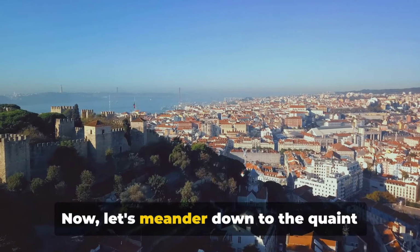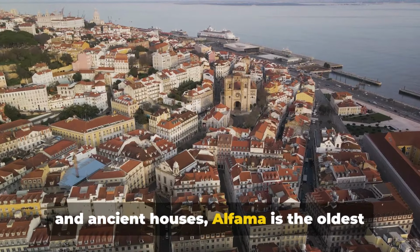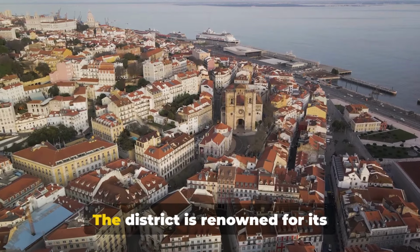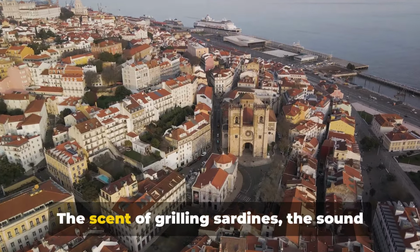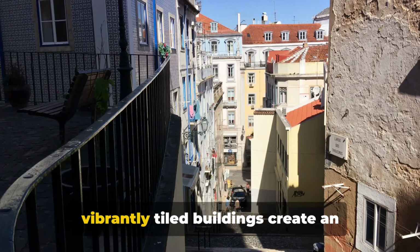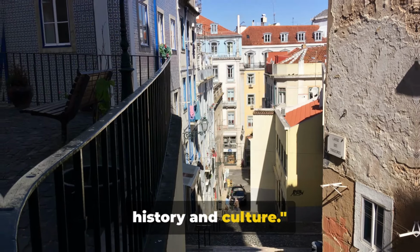Now, let's meander down to the quaint Alfama district. A labyrinth of narrow, winding streets and ancient houses, Alfama is the oldest neighborhood in Lisbon. It's like stepping back in time. The district is renowned for its traditional Fado music, echoing from local taverns and restaurants. The scent of grilling sardines, the sound of soulful melodies, and the sight of vibrantly tiled buildings create an enchanting atmosphere that's uniquely Alfama. These places are a perfect blend of history and culture.